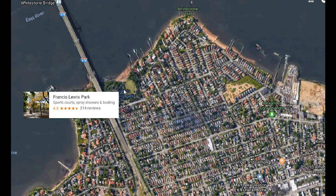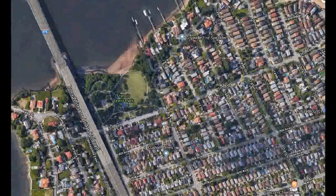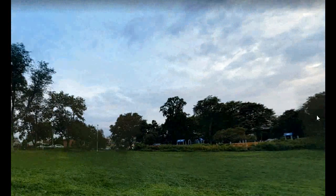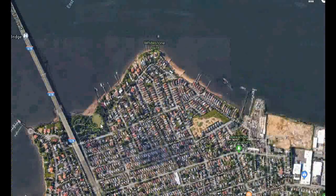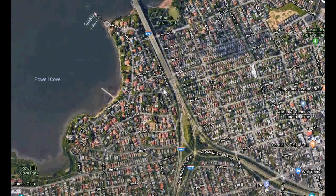And then it wound up over here in Francis Lewis Park. So that's where it wound up. We can take a look at this area here. There are a couple of pictures of the park, not good ones unfortunately, but it's cloudy when these pictures were taken. It seemed like the trees were knocked down more over Powell's Cove. So this is a nicer park, so hopefully not as much tree damage there. So that's pretty much the area it hit.